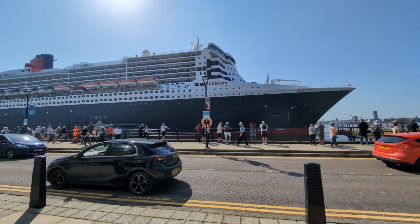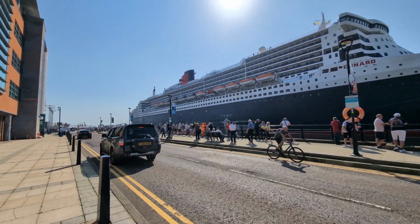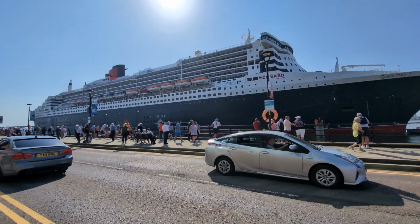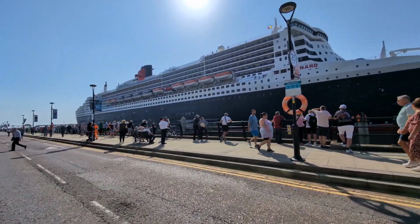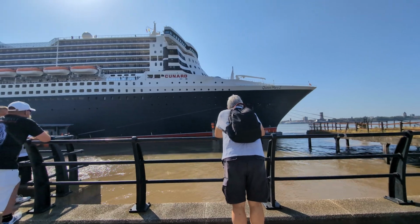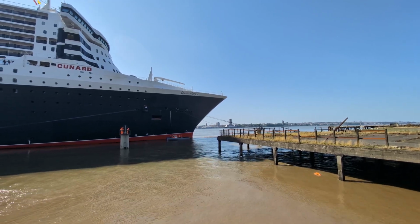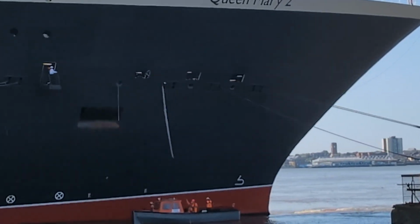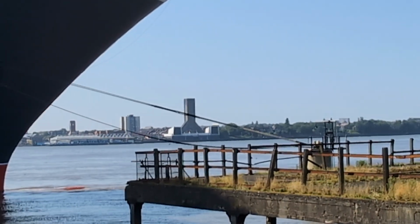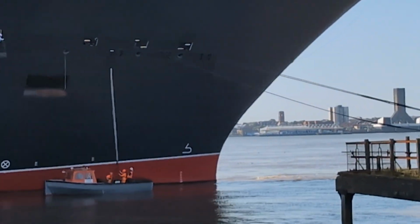So let's go and take a walk along the length of the ship and head towards the Pier Head, the Three Graces, including the Liver Building, if I can cross the road without getting crushed. Doing a grand job there, look at that. The tugs have gone now, like I say, it's slowly reeling it in even closer, and then they'll be disembarking soon.